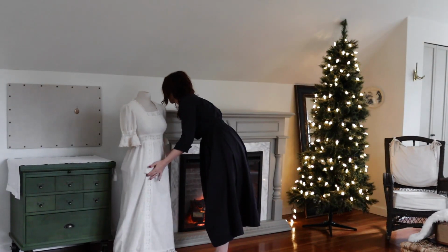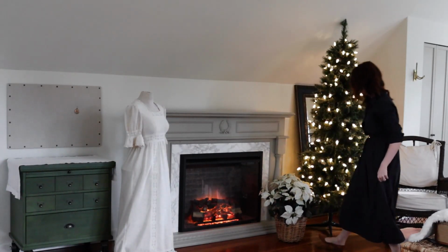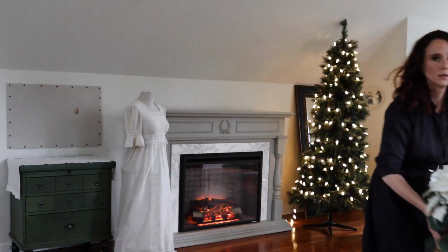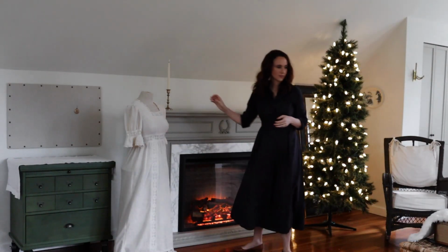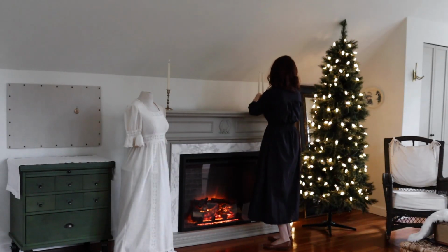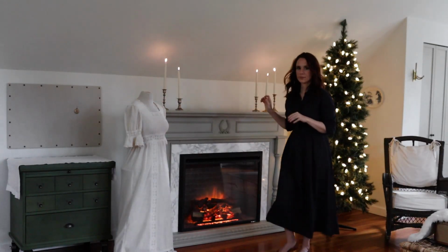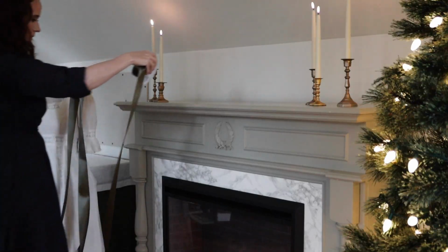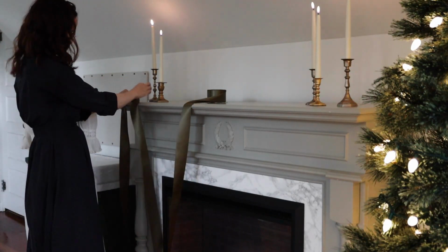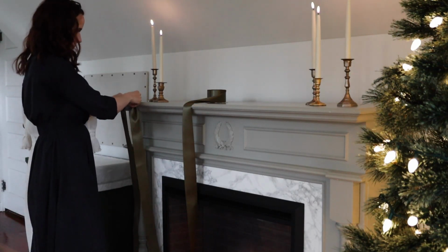And then I always start with the big pieces. So that would have been the rocker, the tree, and then my dress form. I decided to put my mom's wedding dress on the dress form, and then it's sitting on a stool. So I got those three put in place, decided I wanted the lights on the tree, and then there was so much green with the tree and the little dresser that I decided against a garland on the dress form and on the mantle. It was just too much green.